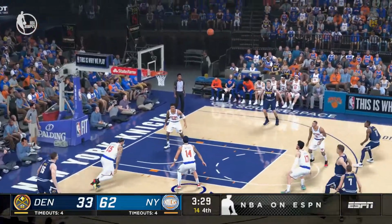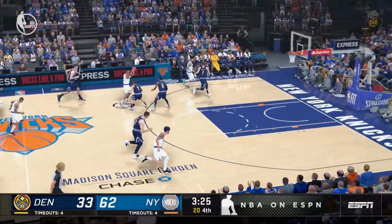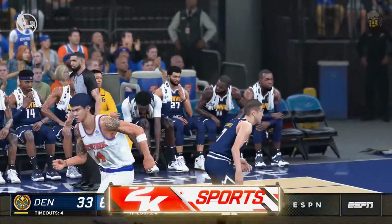And a wide open look for Porter. That one doesn't go. And New York the other way now. Here's Magician. Marvelous lead pass, and he throws it down.